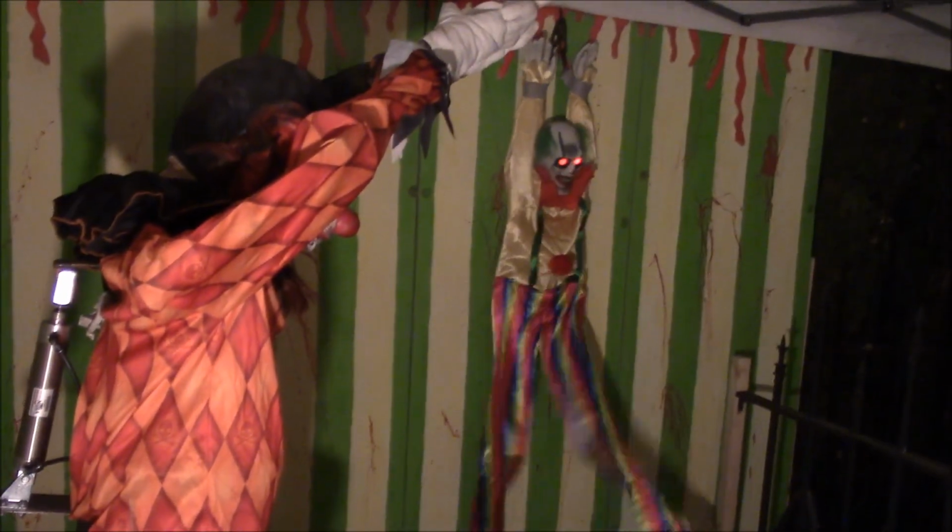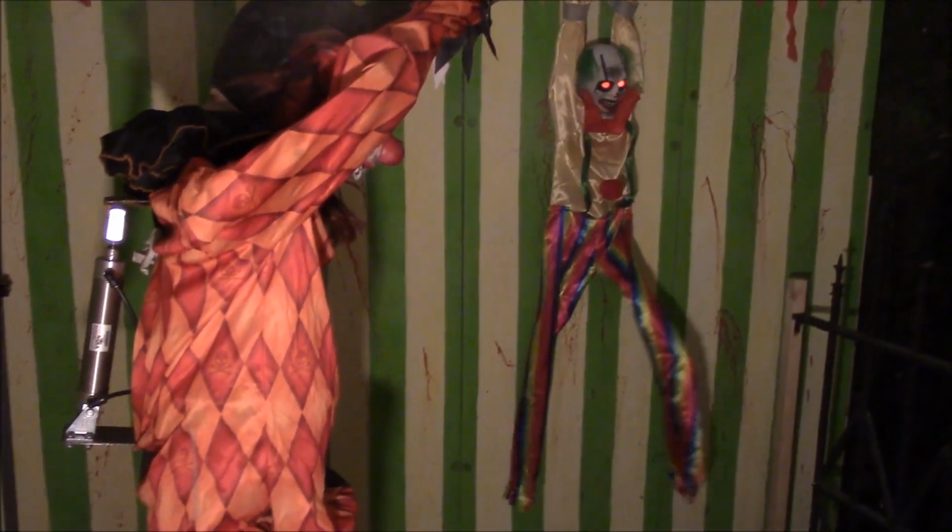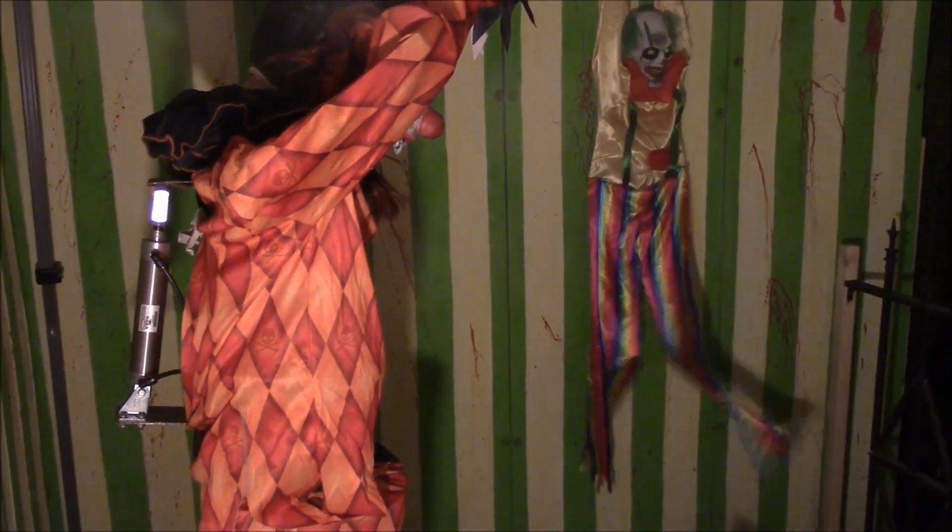I won't hurt anyone, I swear. Yeah, that's what he does. The wind set him off. But Sue-Ann and Morgan were running little bits and pieces of stuff all over the place in the haunt, and you'll get a look at those as we get to those areas.